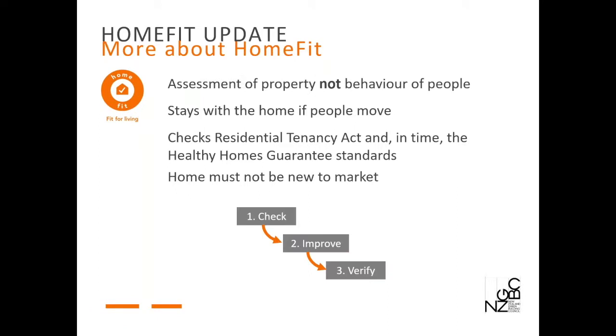Just a little bit more about what Homefit is and isn't. It is an assessment of the property, so the properties of the property: how much insulation it's got, the type of heating system, and so on. Quite rightly, a lot of people working in home health and energy efficiency go and visit people's homes and give them advice, and some of the advice is around getting extra insulation, but some is also around behaviours. The way that you behave in your home can have a big impact on its healthiness and warmth, things like using curtains and so on. But because Homefit is a stamp on the actual property itself and stays with the home even if the occupants move on, the tenants change, we're just assessing the actual property itself and not the behaviour of people.